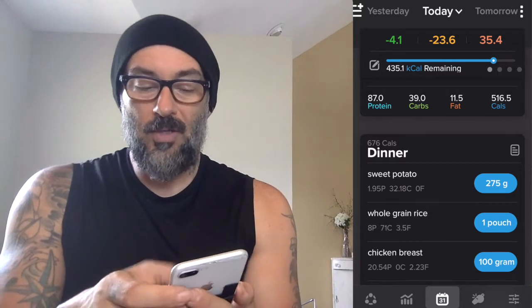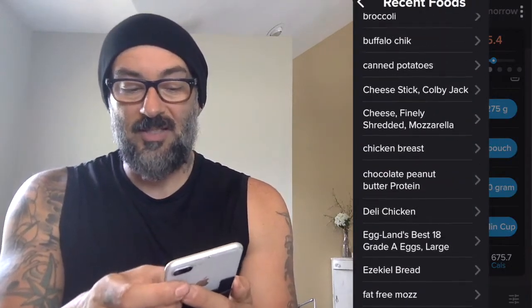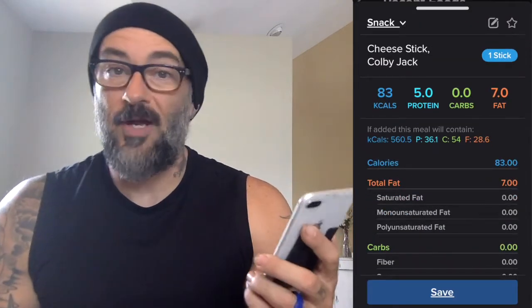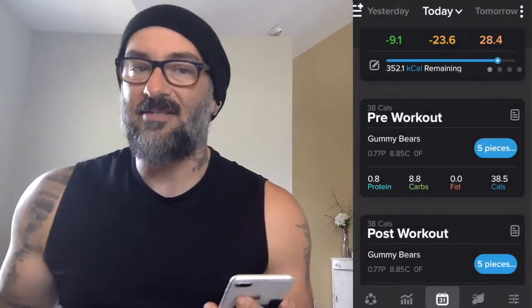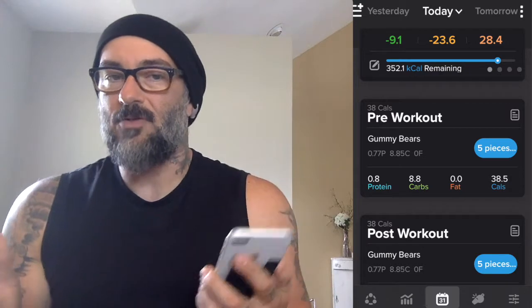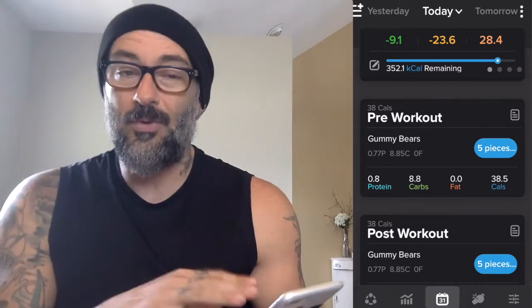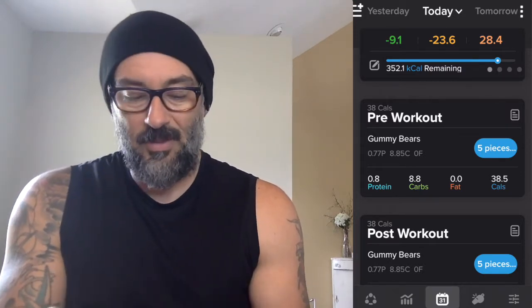So maybe what I'll do here is one more sort of snack. Ooh, actually, you know what? Let's do a cheese stick. That'll help knock down my fat a little bit. You can see 7 grams of fat for that. Let's do that for a snack. And again, I'm able to add all these snacks in and still it be within my range because my other meals were so low calorie. That's one of the benefits to eating healthy throughout the day, quote unquote, for your main meals. It leaves you some room in the middle to kind of snack and munch with. You know, it's still coordinated, it's still planned, but it doesn't have to be as healthy necessarily.